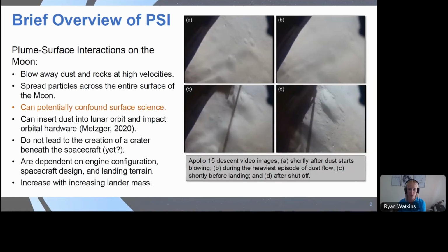So probably most folks on the call are already aware, but I wanted to throw in a slide to give a brief overview of PSI, at least in terms of what we're thinking about and why it's important. We know that Plume-Surface Interactions on the moon blow away dust and rocks at high velocities and potentially spread these particles across the entire surface of the moon. You can see some frames here from Apollo 15 descent video images of the dust blowing during the landing sequence.